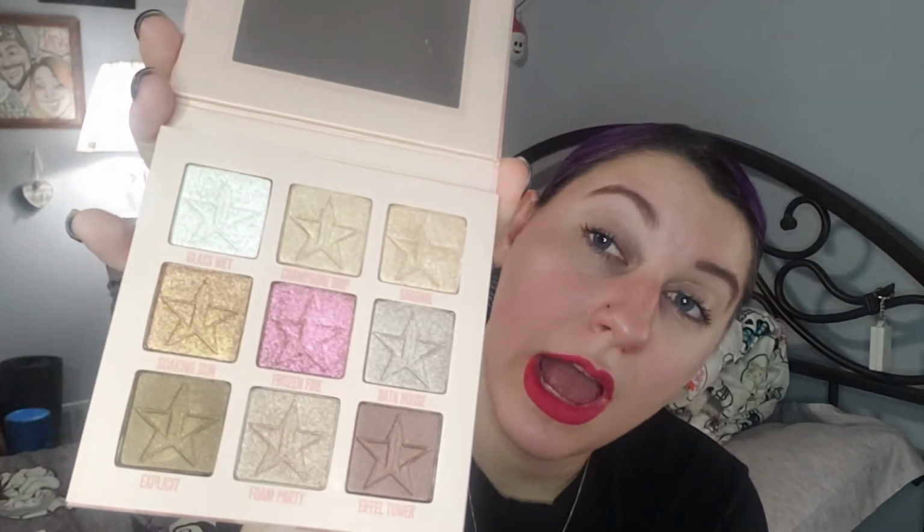Now this palette is mostly shimmers, and they are all golden and browns. You got that pink one right there in the middle, that white one in the corner. You could use these for highlight if you really wanted to, because most of these are shimmers. Actually, no, all of them are shimmers. So, you know, you could use these for highlighter if you wanted to. You could use these to put a little pop of color in your eyes. You can use this if you want to do some kind of a neutral look. But this is a really good quality product too.